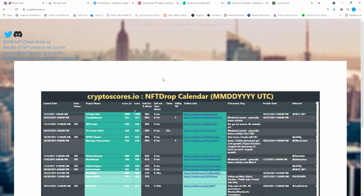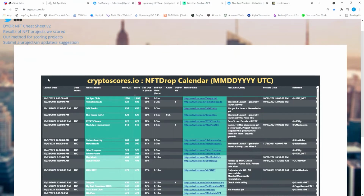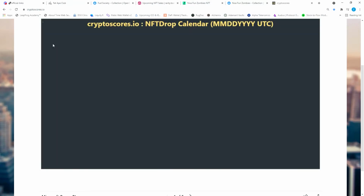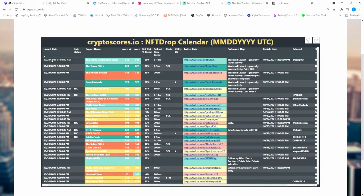So this is the first place I come to when I'm looking for upcoming NFT projects. This is called Cryptoscores.io. Write it down. They're still in the process of making this very viable, but right now they have a scoring system on the upcoming NFT projects that are dropping either today or in the future. They have it sorted by launch date. So that launches today, and this launches tomorrow, and all of that.